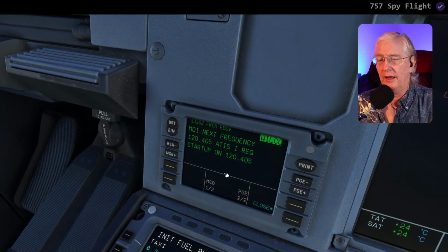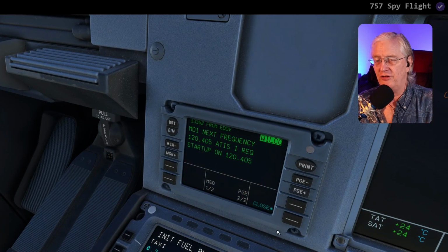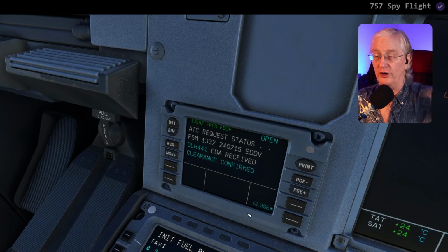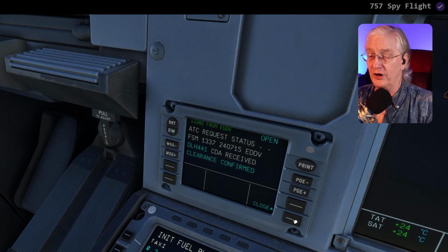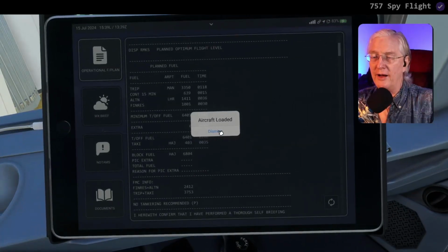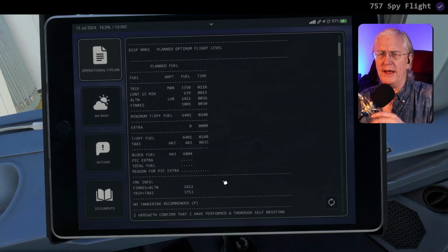So let's close this message. And ATC request status, EDDV clearance confirmed. Our clearance is now confirmed, and we're good. So there we go. All right, aircraft is loaded. Ooh, passengers are aboard. We got to get going.